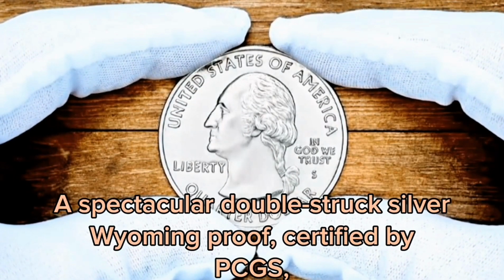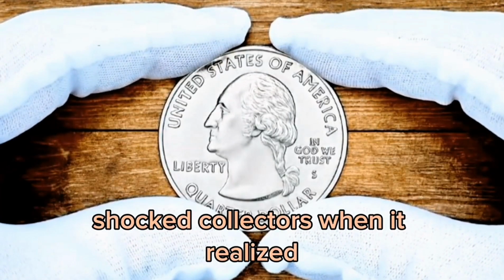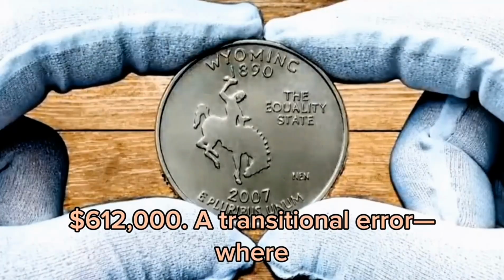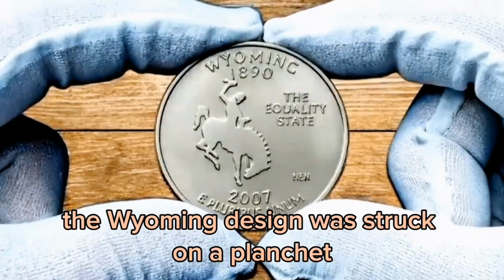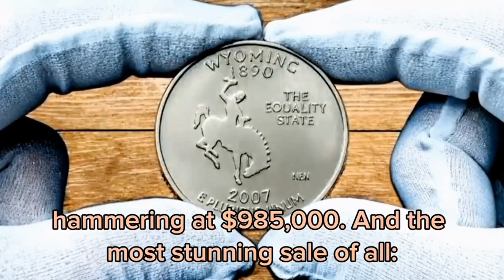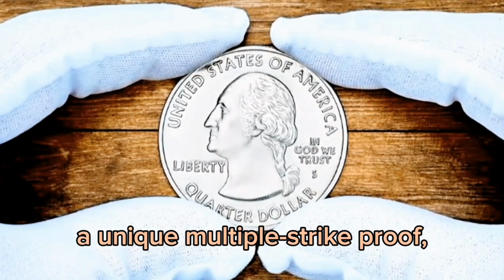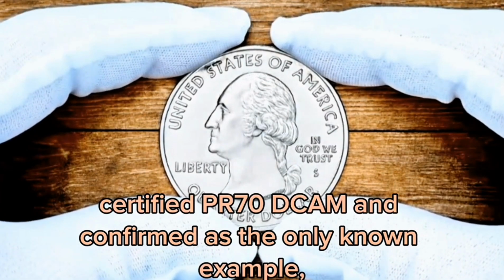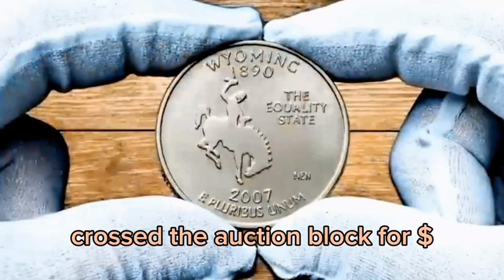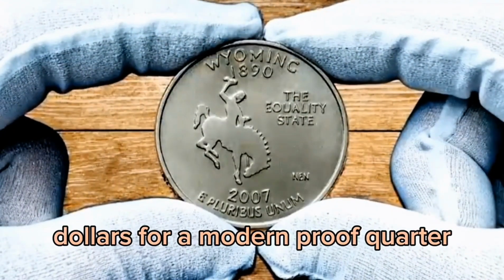A spectacular double-struck silver Wyoming Proof, certified by PCGS, shocked collectors when it realized $612,000. A transitional error, where the Wyoming design was struck on a planchet intended for a different denomination, was even more incredible, hammering at $985,000. And the most stunning sale of all, a unique multiple strike proof, certified PR70 DCAM and confirmed as the only known example, crossed the auction block for $150,000. That's over $1 million for a modern proof quarter that was supposed to be common.